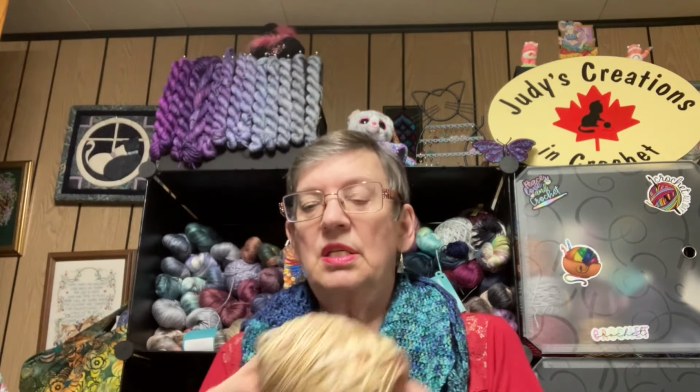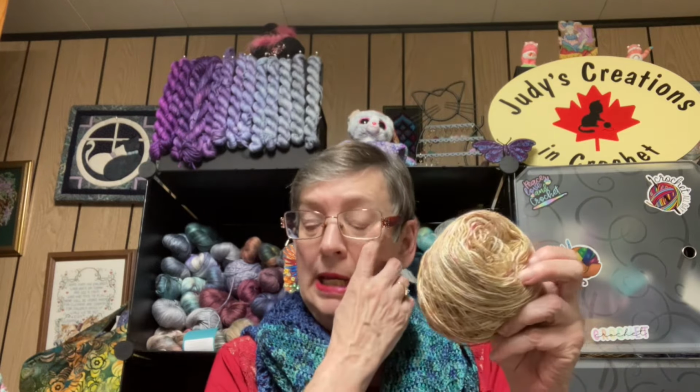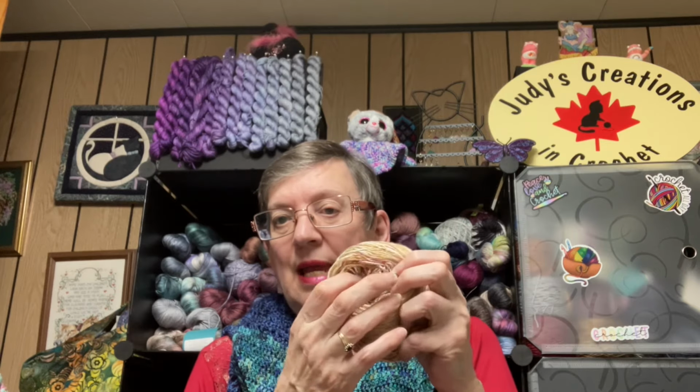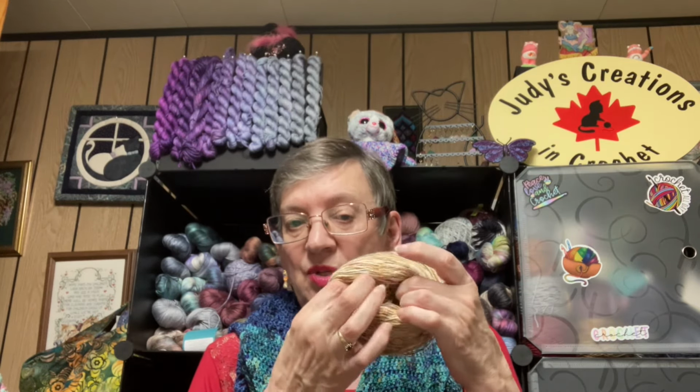Now, I thought I had the ball of what was left over. Oh, this is it right here. Oasis Fingering has 500 yards in it, and I used two skeins, and there are, I think this is right, 80 some grams left. So a fair bit left in the second ball, but I did have to use some of it.